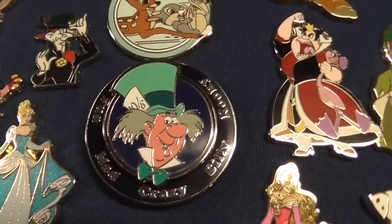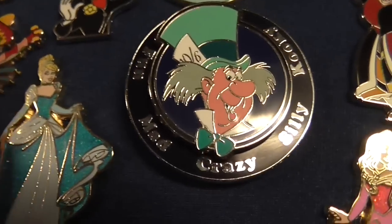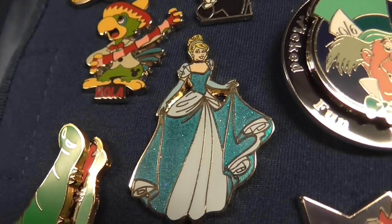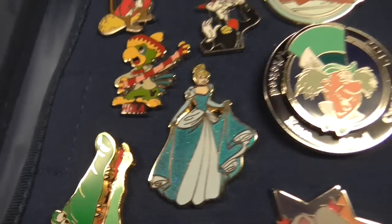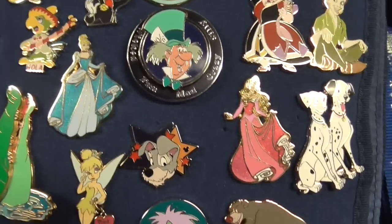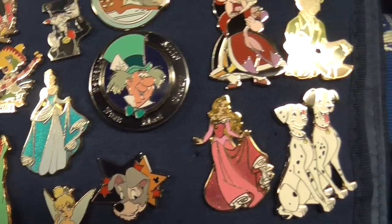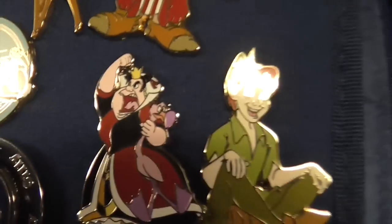Anyways, some of these are new purchases, like this Mad Hatter one with the spinner. That's one of the ones I got on this trip. Same thing with this glittery Cinderella one. I didn't have a proper Cinderella pin, but as you can see, my goal is to get at least one pin representing each and every classic. So let's have a look.